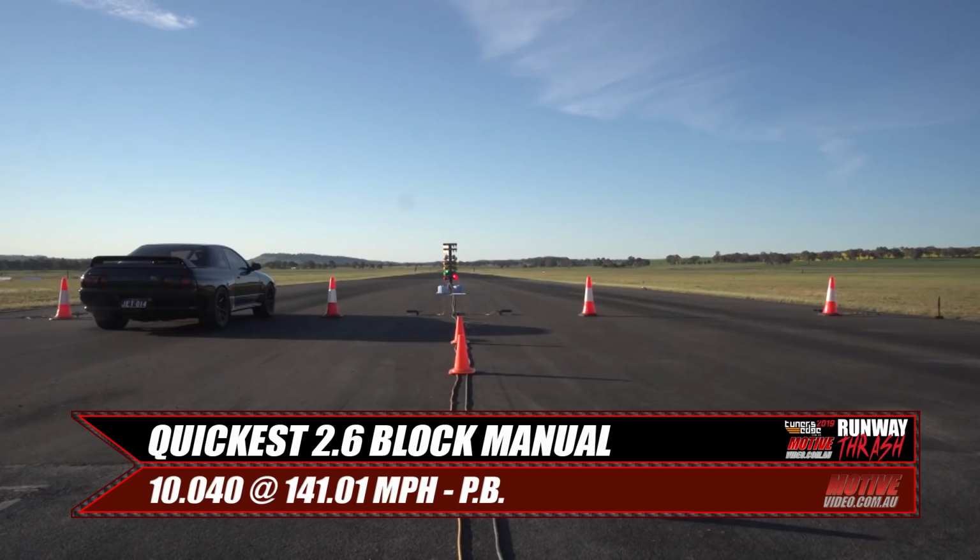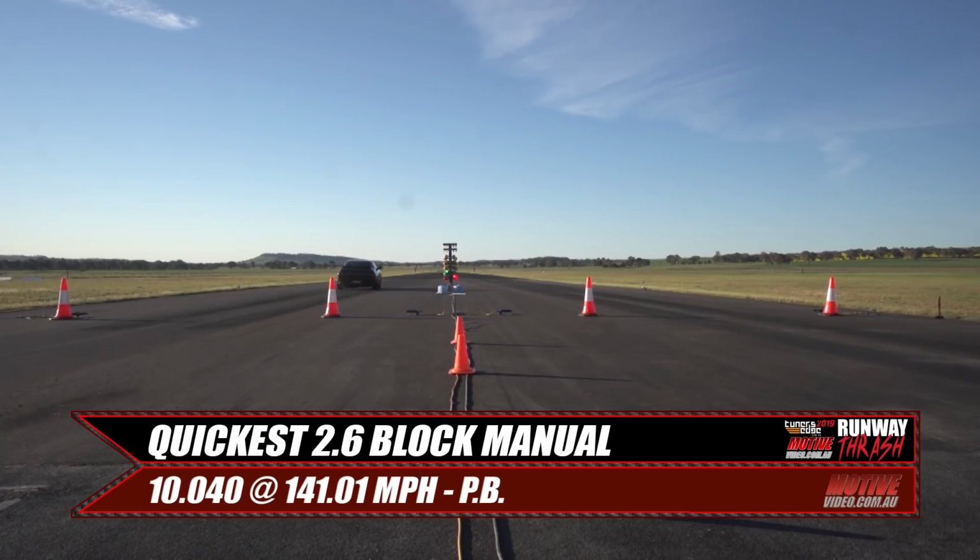Now, because the car would either bog or wheel spin, I wasn't really able to get a very consistent launch, and my GT-R did to me what it's done many times before and said, no, you're not getting your 9-second pass. So a 10.0 was the best I was able to manage at Cootamundra.